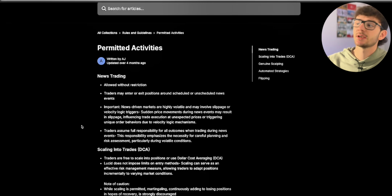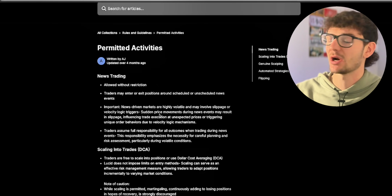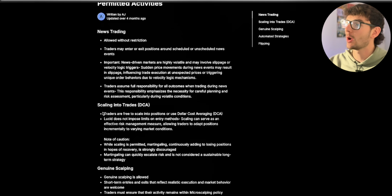And then a nice bonus, if you're wanting to trade the news, then you are allowed to trade the news without restriction. Obviously, it still warns you that news markets are highly volatile, so it doesn't exactly recommend it, and it will involve slippage due to sudden price movements. But if you want to trade news, if you want to gamble an account, then I'm not condoning it, but you're able to.